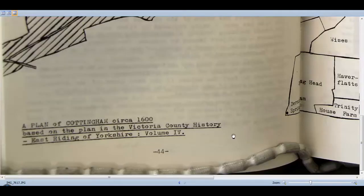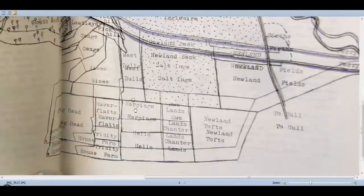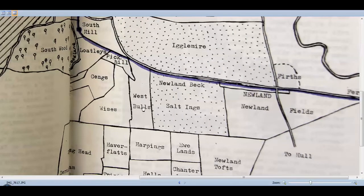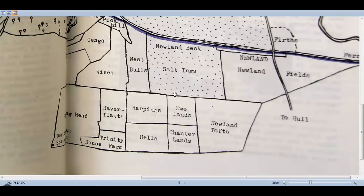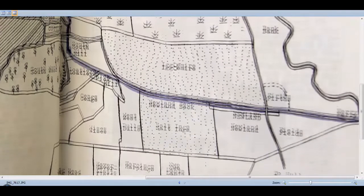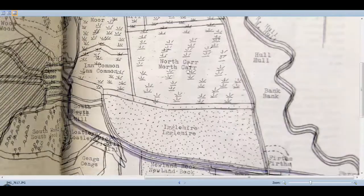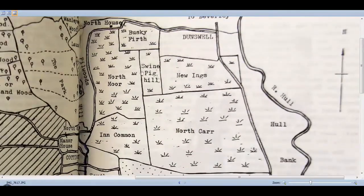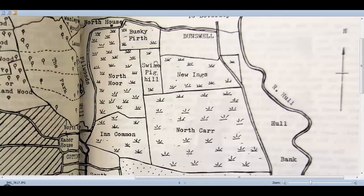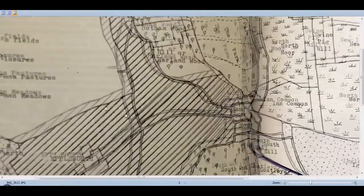I found a map dating to the 1600s in the Beverley Treasure House. West Bulls was there then, so it probably goes way back to medieval times. I can't find it any further back. You can see all the area around, a lot of the names still surviving, roads and stuff. But these two areas here, dots, that was all common land for a common meadow. And all these little marshy symbols, that was all common land as well for people to graze their cattle on and things. It's all gone now.